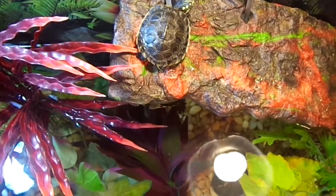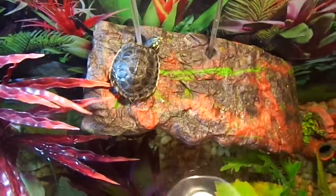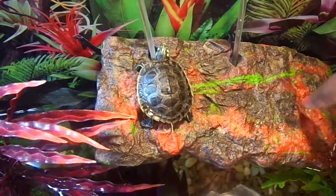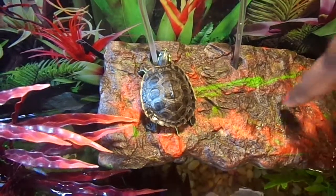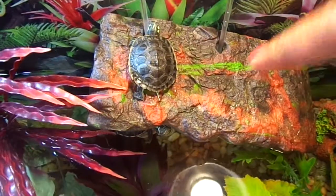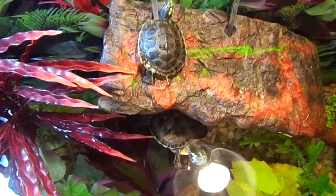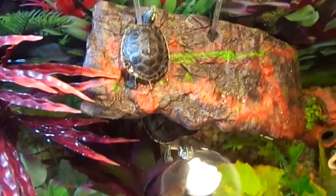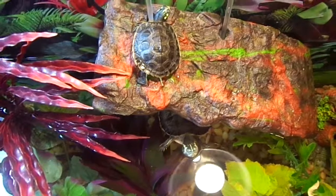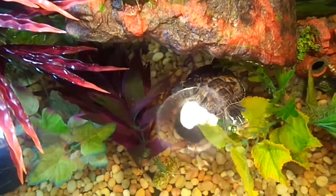Because just a few days ago, both of them were in the tank. The big one was here, and the little one was swimming, climbing up at the top. And the big one, when he saw that the little one got closer, he continued to kick him in the water. It was so sad. So I was like, oh no, gotta go and buy a new tank. But right now they seem okay, because he's not trying to get on the dock. Let's see, he's super green.